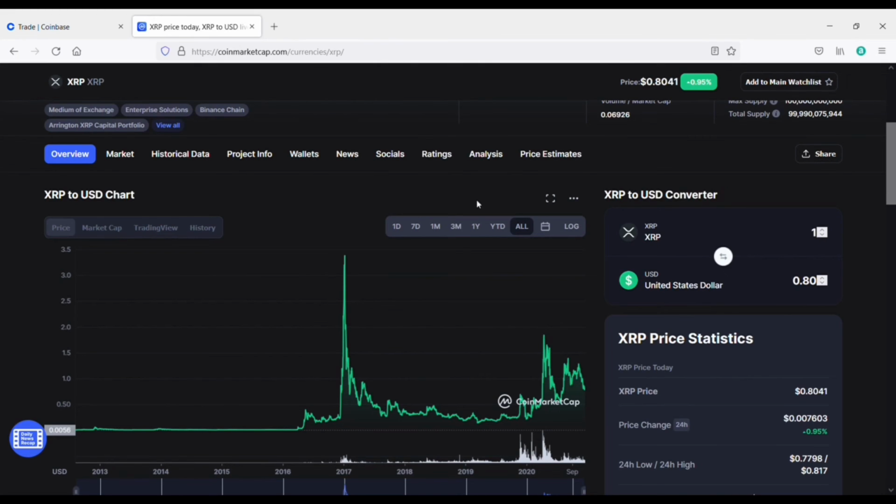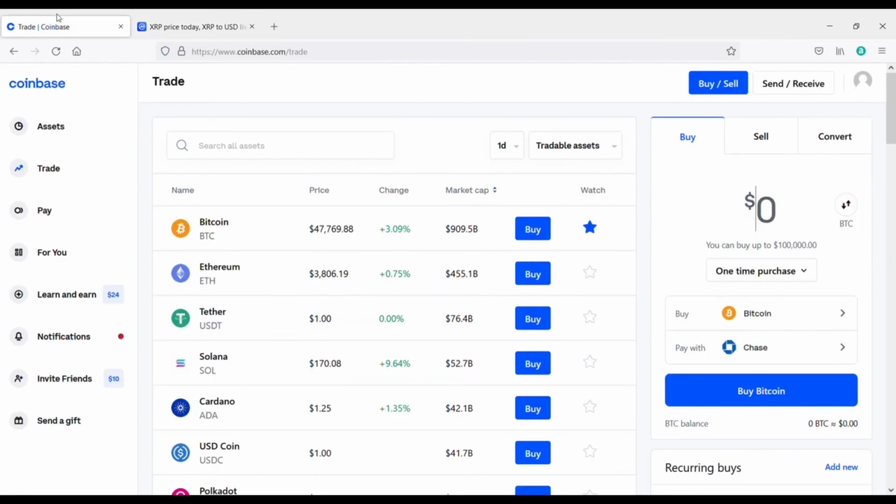Anyways, I think everybody should own a little XRP. I would say the minimum is anywhere from 5 to 10,000 coins. 10,000 being better if you're trying to get rich off of it. And it's just my opinion, but yeah.